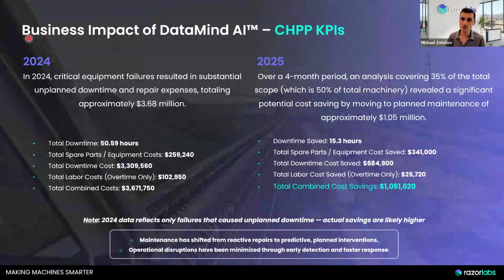slide, what you can see is a comparison between 2024, which is the year before we installed the system. We installed it really late in 2024, and 2025. And what you can see here are the criteria that we spoke about in the beginning that we're now measuring. So these are all site numbers that are obviously tweaked a bit to keep them anonymous.